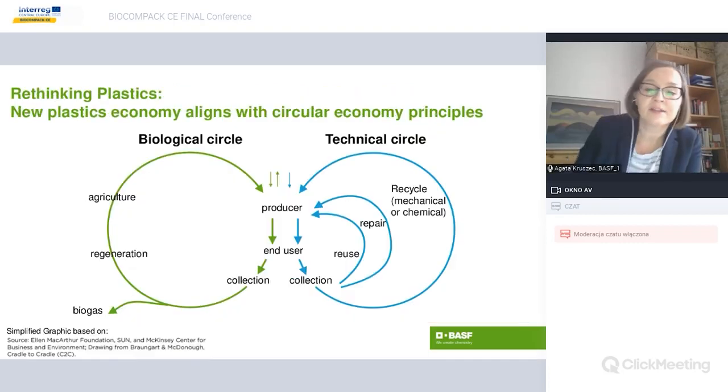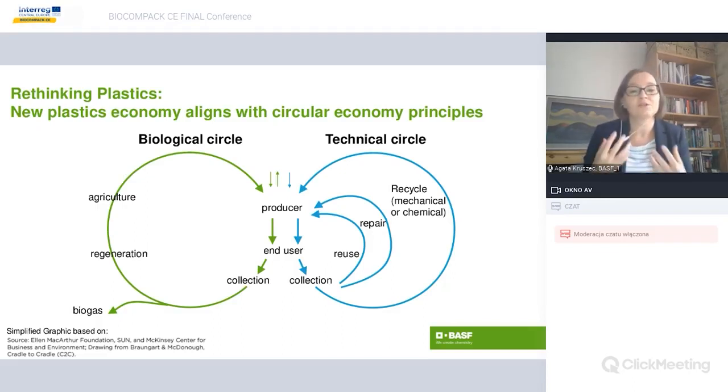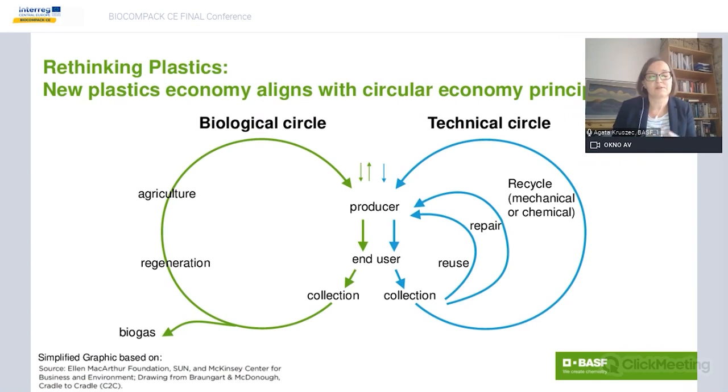And the main thesis here is that, in current days, when we rethink plastics, we also talk about two plastic circles. One is biological and the second one is technical. What we focus on is this biological circle, as I mentioned before. So we have the producer of food and the end user, so the consumer, then bio waste collection, from which we can get biogas from a biogas station, and from a compost installation we can get compost, regenerate, and use it on the agriculture area, and then grow the plant from which we again start the circle again and again.